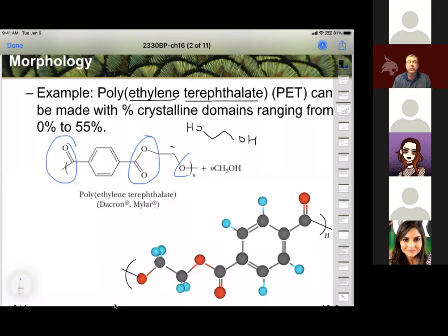So these can do a type of dipole-dipole interaction from polymer chain to polymer chain. That means they can form crystalline domains. Okay, but how do we control it so we have between 0% and 55%? That's all in the processing. The exact same polymer can be either way, depending on how you use it.